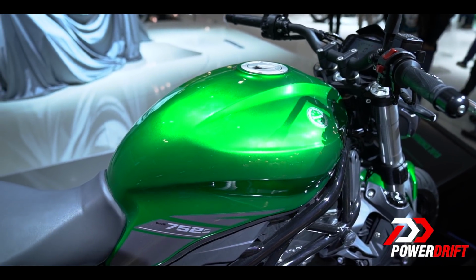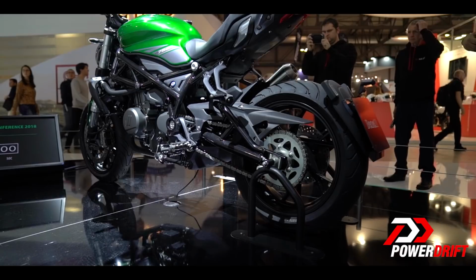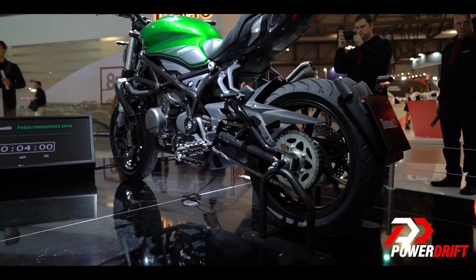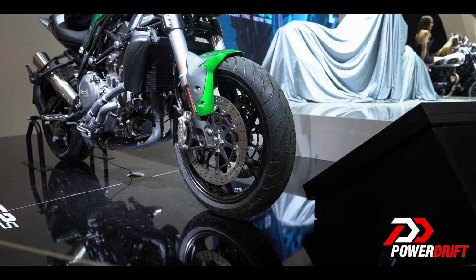Now, this has managed to shed some weight since last year, but considering that this is a naked motorcycle, does not come with a fairing, I still think it's a little heavy. One cannot deny it is a substantially heavy bike, but then again, this is not the real big question.